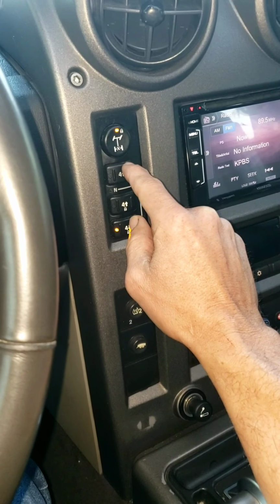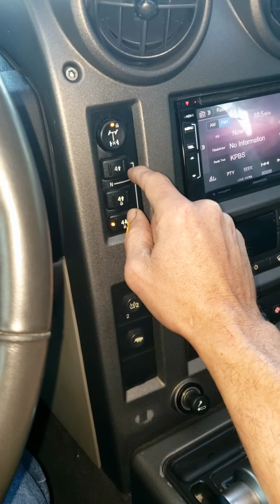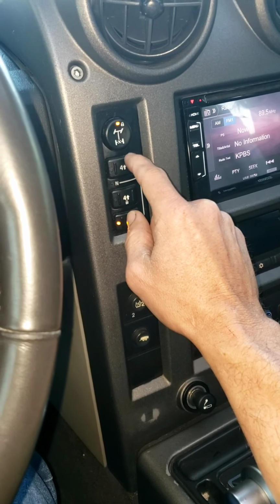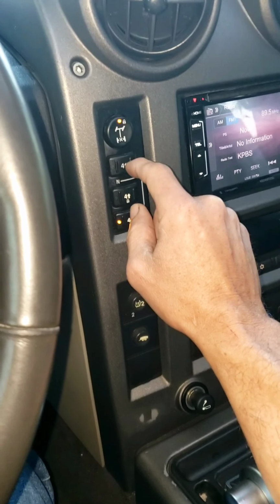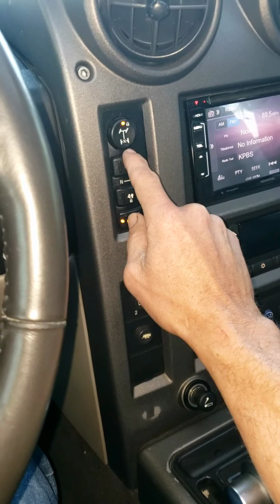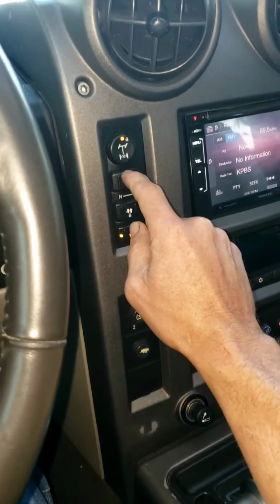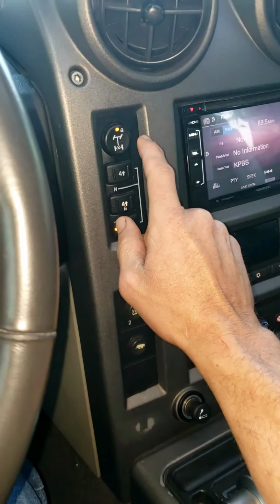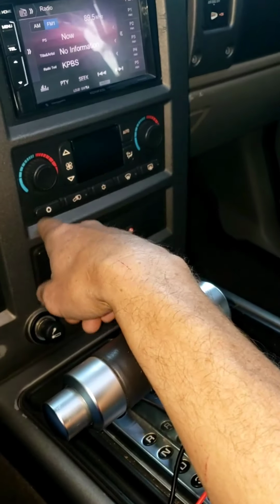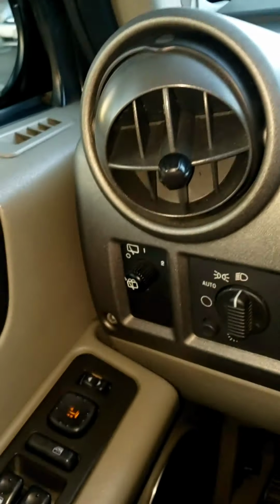I don't use it until I get stuck, as like a Hail Mary, to try to get out. Because once you get stuck with it locked, you're really stuck. You need someone to pull you out. So I don't use it until I get stuck. And then I'll lock the diff and get out of there. And it hasn't let me down yet so far. HVAC works great. I mean, there's even heated seats that work.